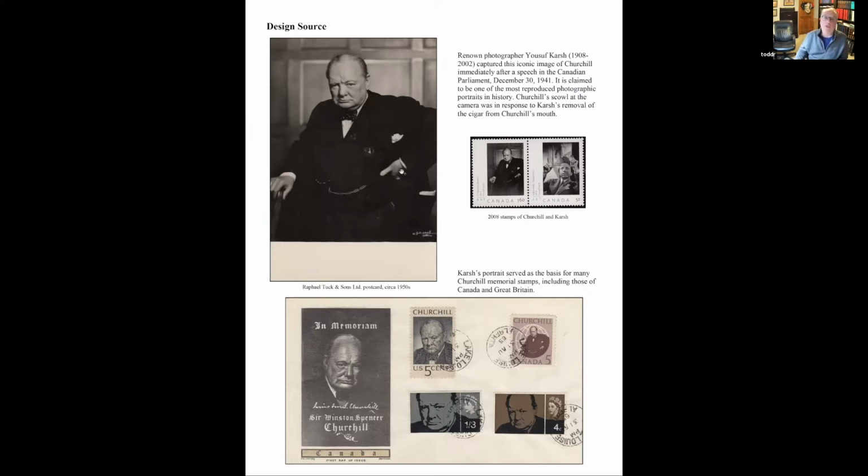Everybody should recognize this picture of Churchill. It's the famous angry lion picture, portrait taken by Joseph Karsh. He took this picture in 1941, and it's probably the most popular or the most well-known picture of Churchill ever taken. And it became the basis for many, many stamps, including the US stamp and including the Canadian stamp and the 2 British memorial stamps and quite a number of other ones. So I use this to show the source of the design.